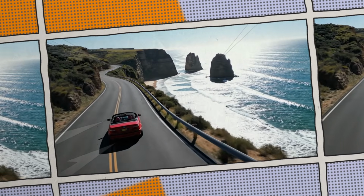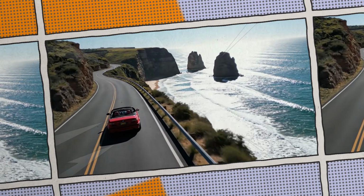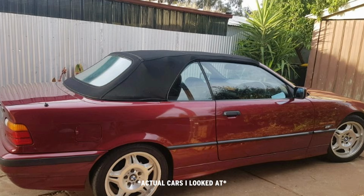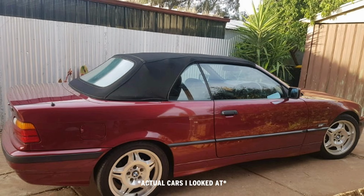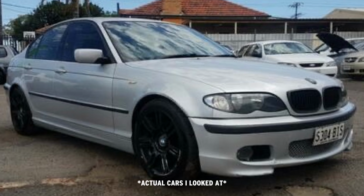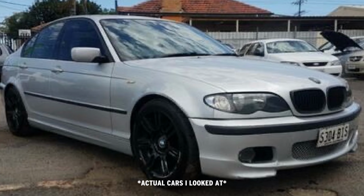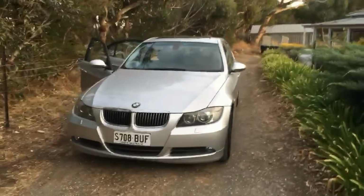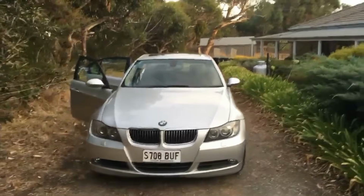I'd imagined driving along the coast in an E46 convertible and was convinced it was the best option. However, E46 convertibles were really expensive, far more than I could afford. So then I decided to look at standard E46s. But after the only one I could afford was sold before I got a chance to buy it, I began looking at the E90s, and I found this one.